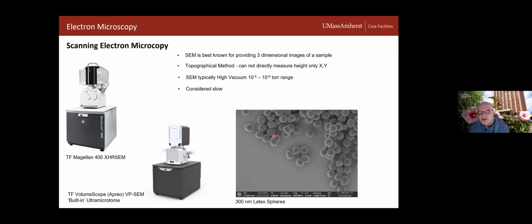These are latex spheres, and you have to look at the magnification. This is already 100,000 times, so these are 200 to 300 nanometers. And you can see a lot of details on those particles. This is an SEM with an uncoated sample. It's a topographical method, so you can directly measure X, Y and distances, but you actually can't measure height. You can, but it's really difficult. You have to go through a lot of hoops.